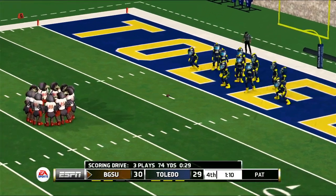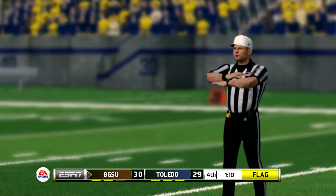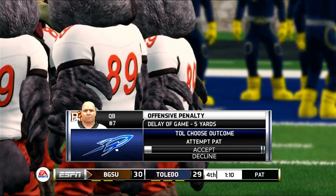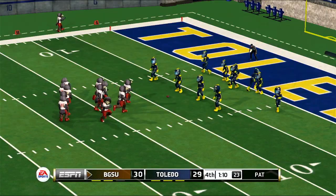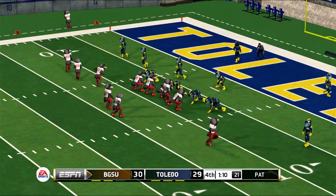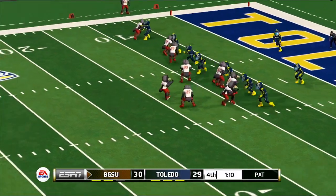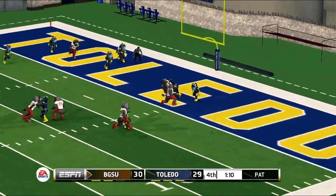You don't really gain anything by kicking the extra point here, so they'll go for two and try to go up by three. They just didn't get the snap off in time. Here's the call. You got to be careful to avoid these. Penalties are a great way to stall out a drive. The kicker will stay on the sidelines for this extra point as the offense is going to stay on the field and try to make this a three-point game. They don't get it.